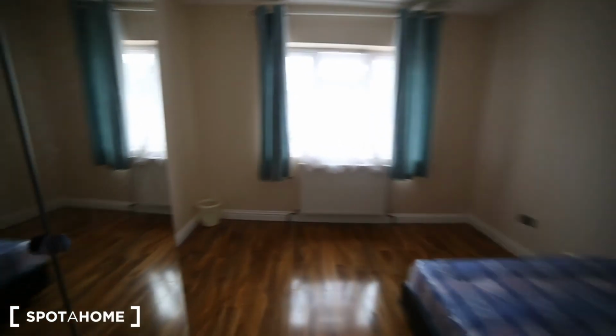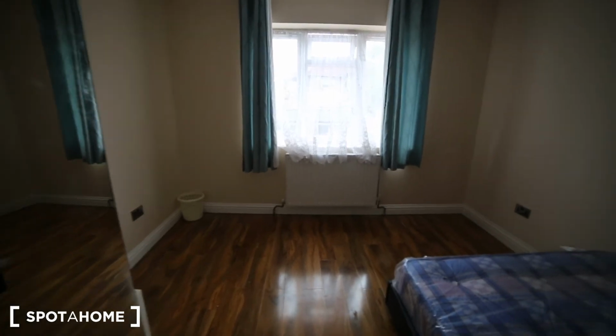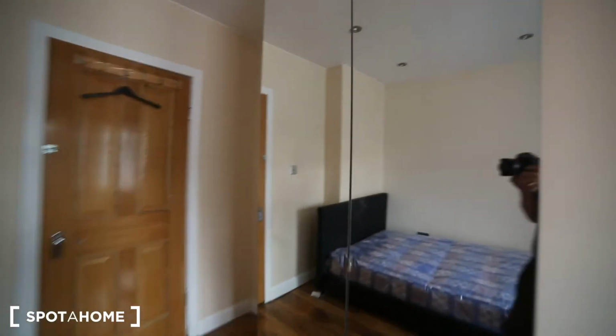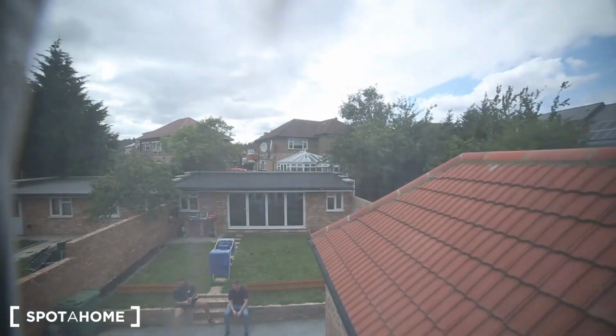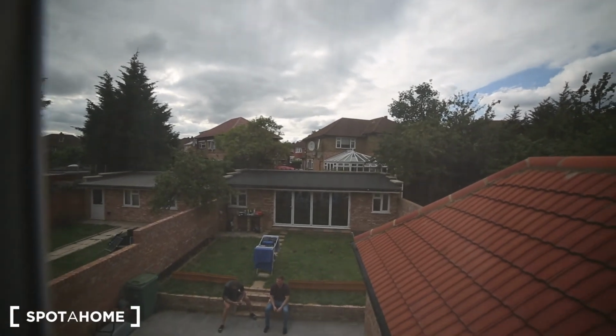And then that's the number 7 Foster Road. It's like a small road. The last bedroom here. It's a double bed with a huge wardrobe here. And from here I can show you the back garden there. Alright, so it's super nice.